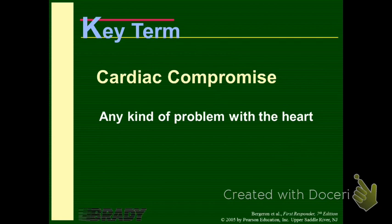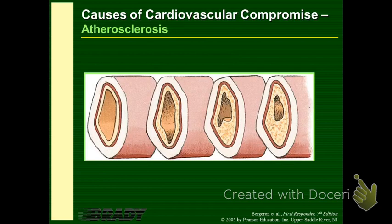The other term is cardiac compromise, which is just a huge term for dealing with anything wrong with the heart. You have some sort of cardiac compromise, or compromise with the heart. So just a couple quick vocabulary words for you. When we look at the causes of this compromise, it's usually through a long process, arterial sclerosis, or a narrowing of the artery.